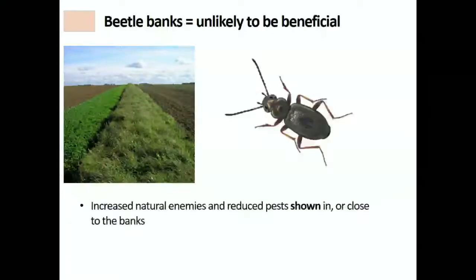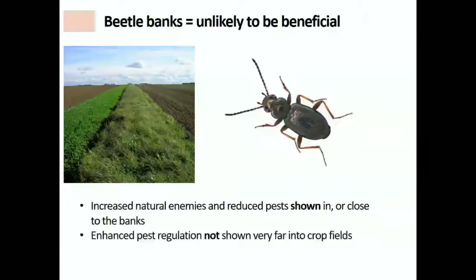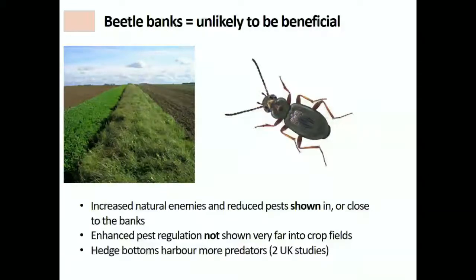They scored it again. And the reason for this is that although the beetle banks increase natural enemies and reduced pests are shown in or very close to the banks, enhanced pest regulation is not shown very far into the crop fields. And there are quite good studies looking at this. In fact, hedge bottoms have more predators in two UK studies than the beetle banks do. So it comes out with this. Now, that doesn't mean it's always going to stay like that. There might be some killer evidence that comes out very soon that shows that it really does work right in the crop, but I wait to see that.